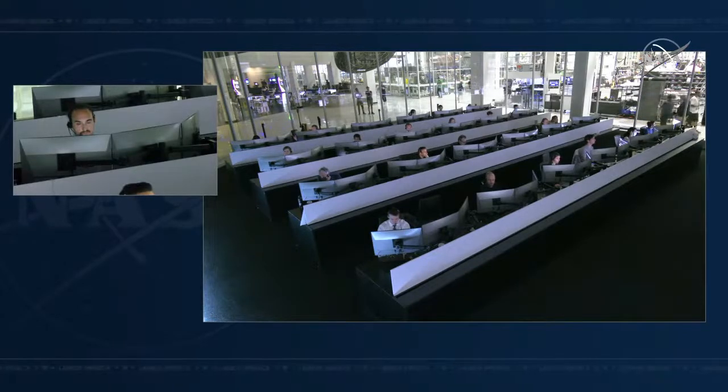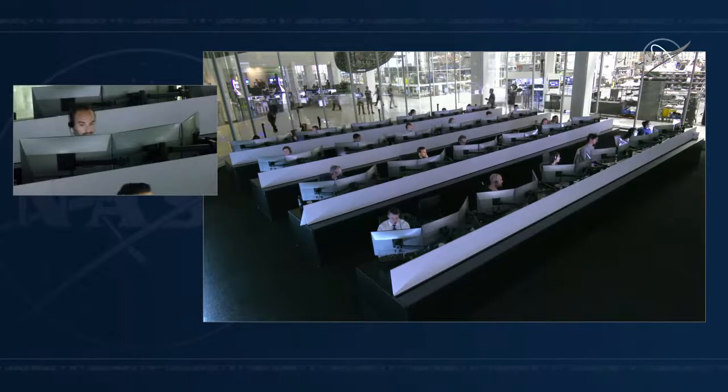Station, Houston on the big loop. Dragon is continuing approach and is go for docking. Monitor for steps 5 and 6 in procedure 1.102, Dragon approach and retreat monitoring. Copy. We're monitoring steps 5 and 6 at this time.